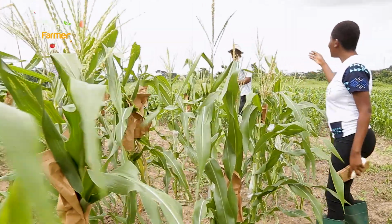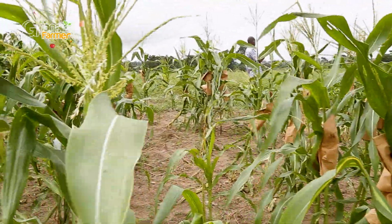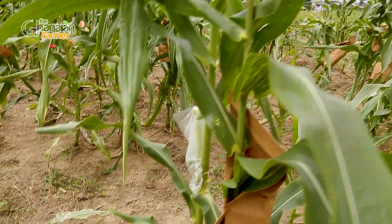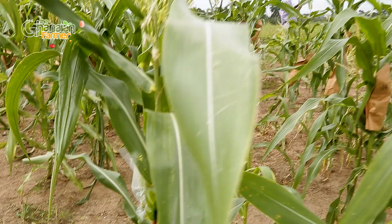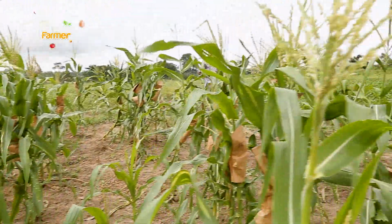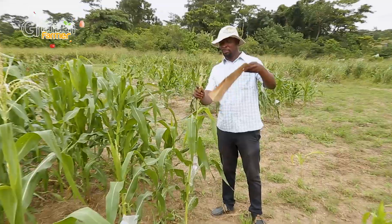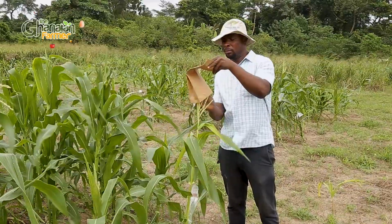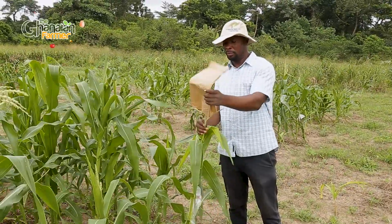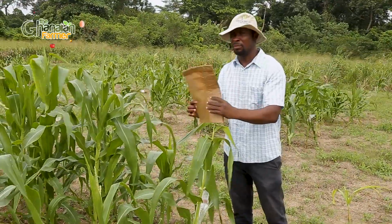Yes. Okay. Now when we were walking into the farm, I realized there were some brown envelopes covering some part of the plant or the crop. What is the essence of that? What are you collecting? I told you for the breeding, we go through a series of activities. We do pollination. We do pollen collection. The pollination we do is artificial. For the hybrid, you have to do artificial pollination manually.